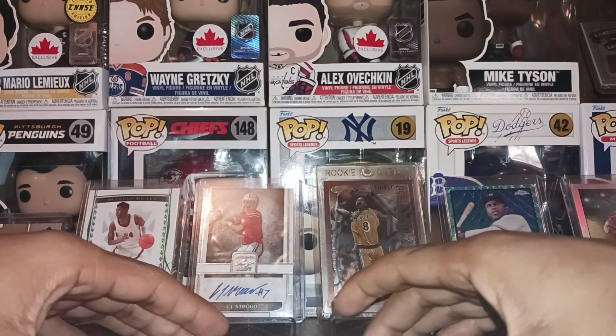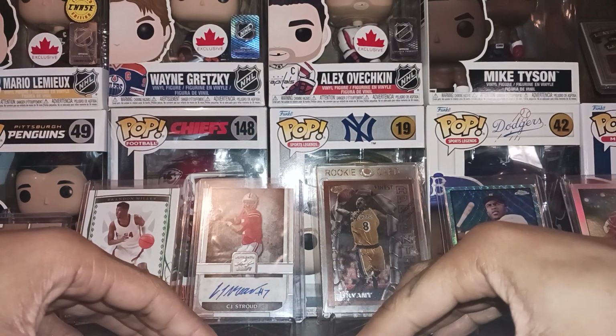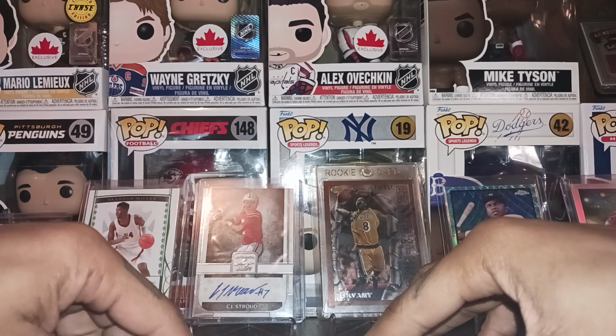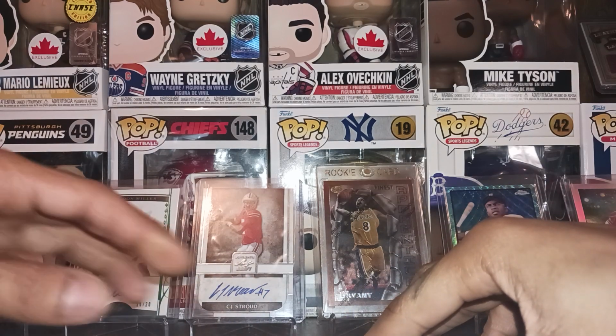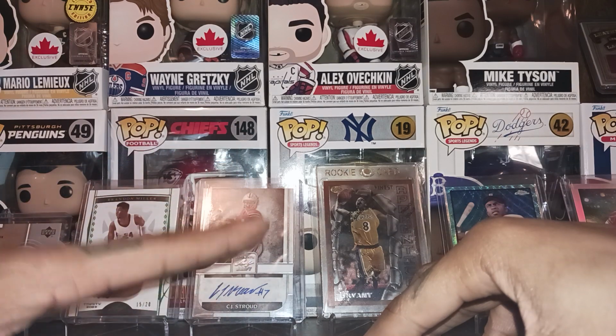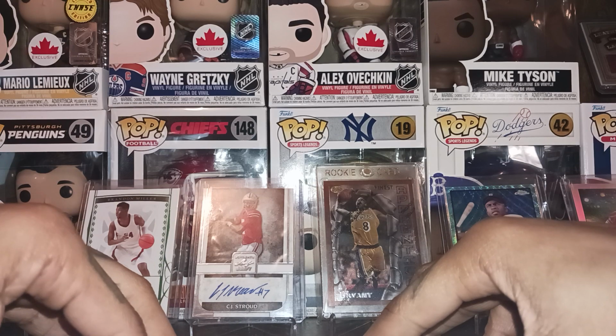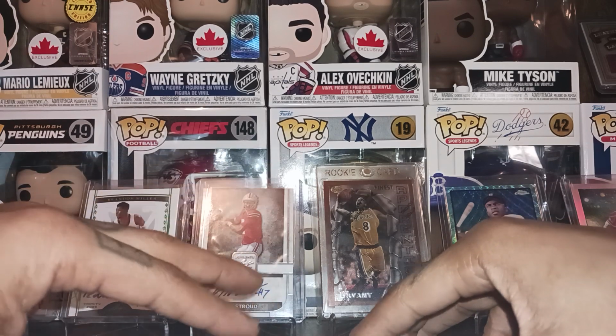And then I've been telling y'all all year who I've been after. I'm actually going to save the card after this for after I'm done the next pile, just because it's so low numbered. I'm going to save that one for like second last, but I'm going to show you this one.